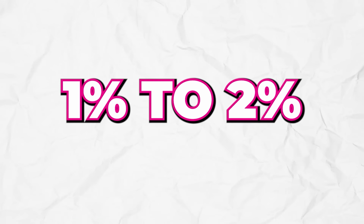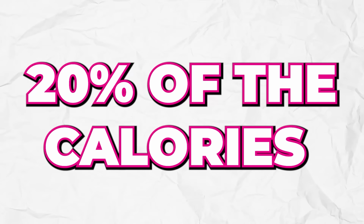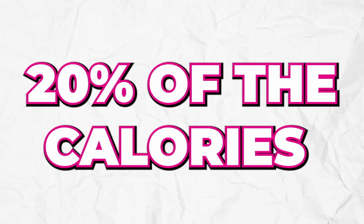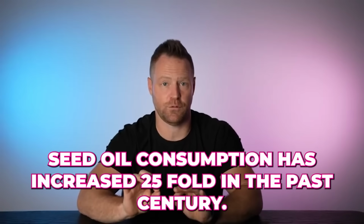But in today's world, we've taken that 1 to 2% and turned it into 20% of the calories we're intaking on a daily basis. And for some Americans and many industrialized nations around the world, omega-6 fats now make up as much as 24% of their daily calories. That is not a minor excess. That is a massive overload, and it is not an accident. Seed oil consumption has increased 25-fold in the past century. It's been baked, pun intended, into the food system, literally.